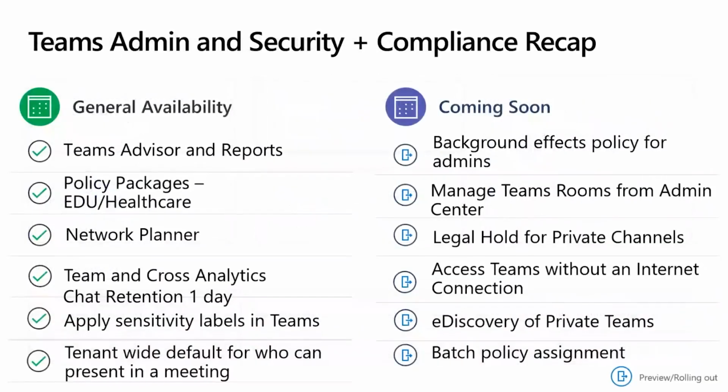All right, so here's our recap. We've got general availability, Teams Advisor, my favorite, and reports, of course. We've got policy packages, making it so much easier to deploy a new policy, like an app policy, to a group. Right now we're doing great with EDU and healthcare, and we're working on the other side of that, which is where you can create your own. Network planner, team and cross analytics, chat retention being 1 day, sensitivity labels, a tenant-wide default for who can present in a meeting, and now coming soon, a background effects policy for admins.